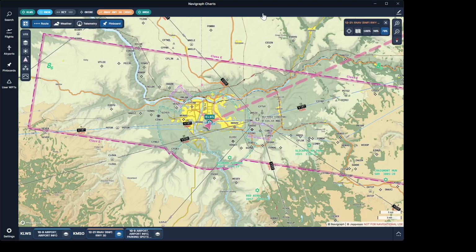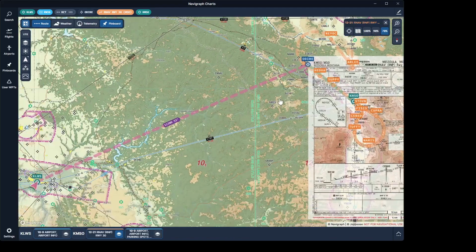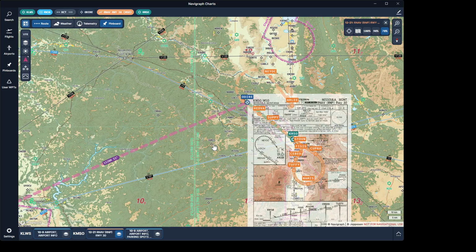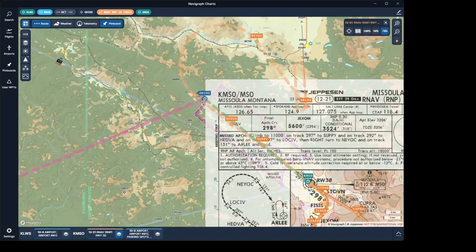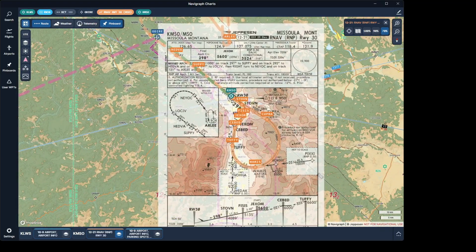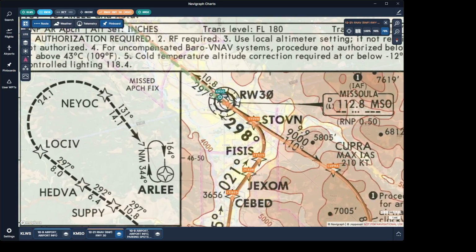So basically, let me minimize that a little bit. We're going to take off from Lewiston. We'll get vectors from air traffic control, which is going to be Say Intentions. And we're going to be going to our first waypoint of O'Dyer. And from O'Dyer, we will then pick up the RNAV, which comes down here. It actually flies over the airport.